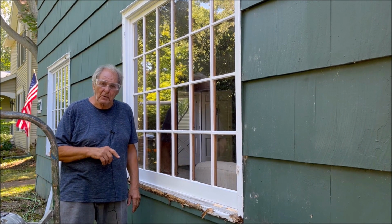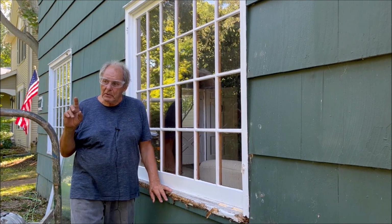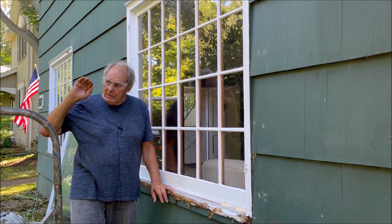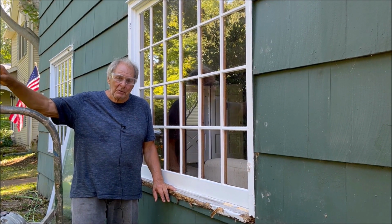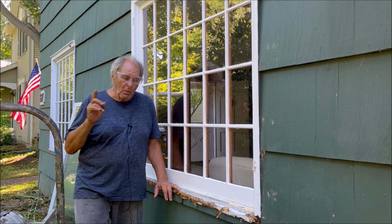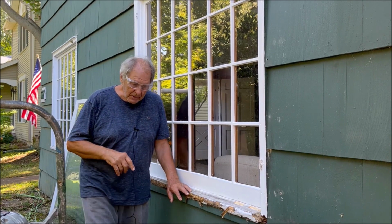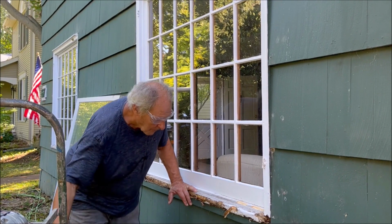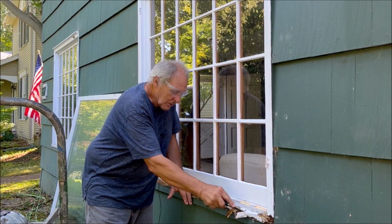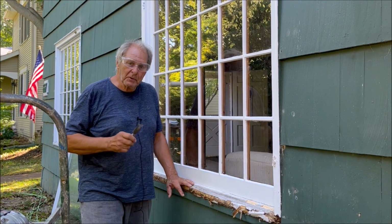Dealing with this nasty little problem right here. This is facing the north side, so Lake Ontario is literally about 300 feet in that direction, and this bears the brunt of a lot of that wind and ice and snow and so on. And as you can see, the sill is completely rotted out. There's nothing left to it. So I've got to get this sill out of here and replace it with a new pressure-treated piece of wood.